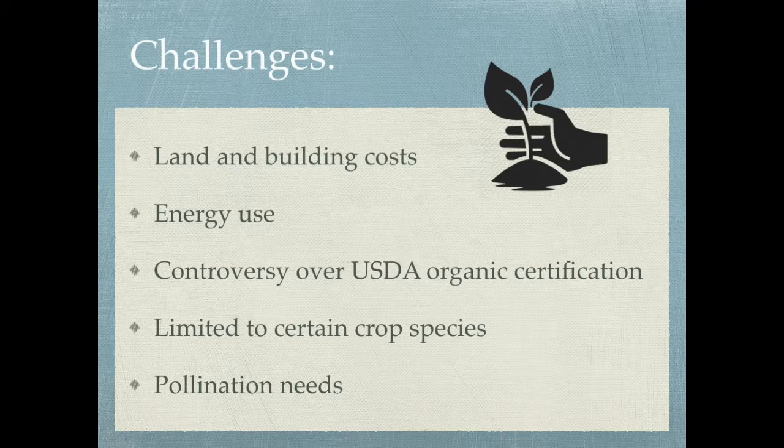controversy over USDA organic certification. Because the plants are not truly grown in soil, they can't be certified organic. So this is up for discussion.